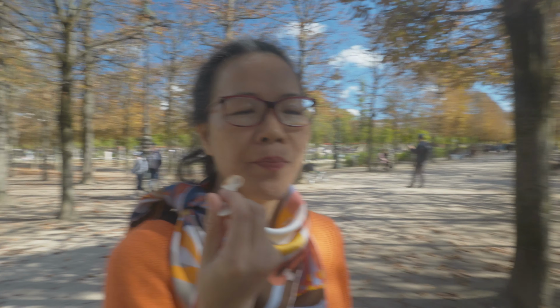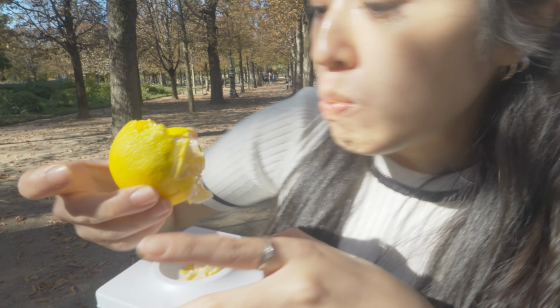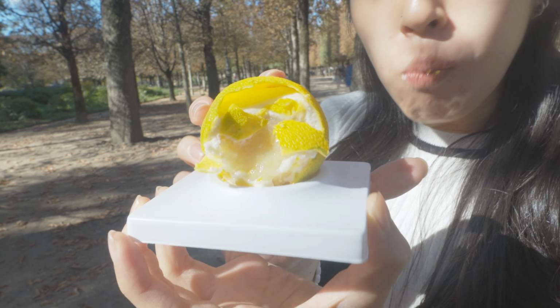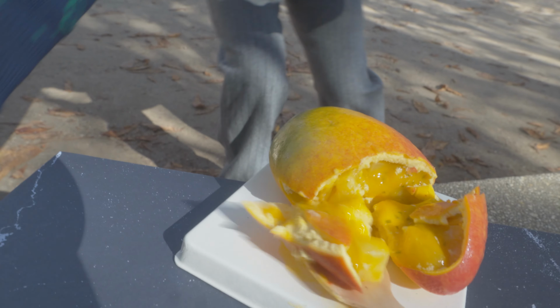Anyways, this cake is inspired by the tonka bean, which I think is similar to vanilla bean but slightly different. This cake is definitely heaven for those who love citrusy desserts. It's filled with lemon custard and cream. And this one is my favorite out of the 3. It's a combination of mango and passion fruit. I like how it has chunks of mango with passion fruit puree.